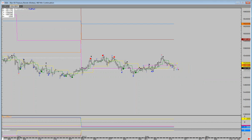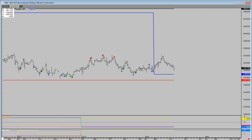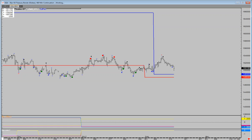Looking at support and resistance. A support down at 1483. Okay, so they're the major levels to the downside. Above, there's a minor level here at 153. So long-term bias is still bearish.